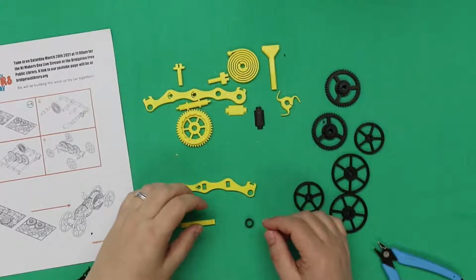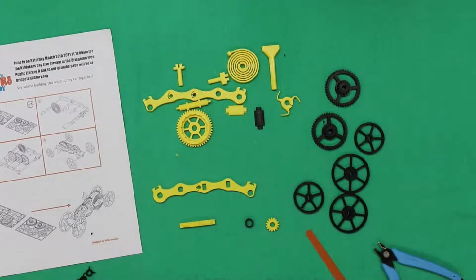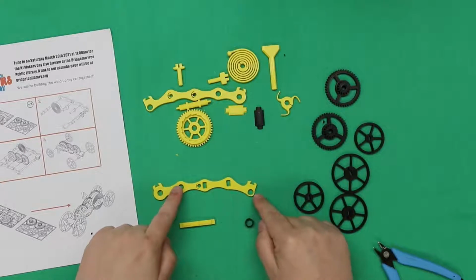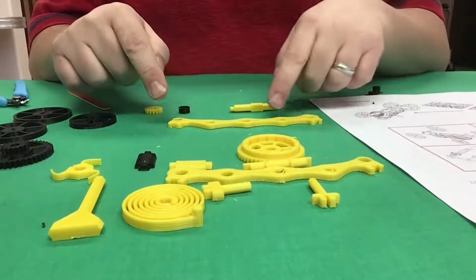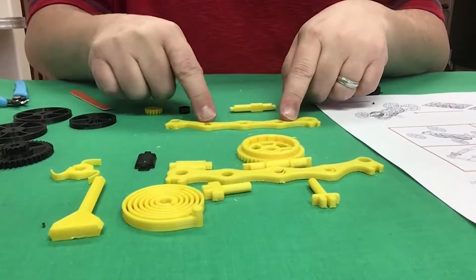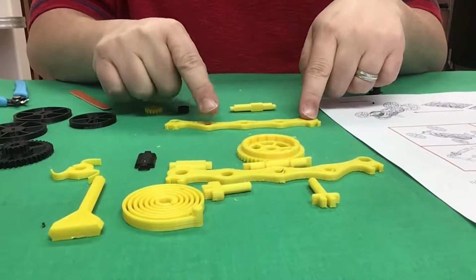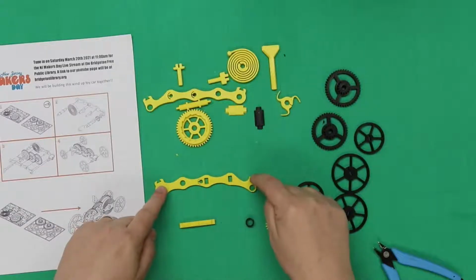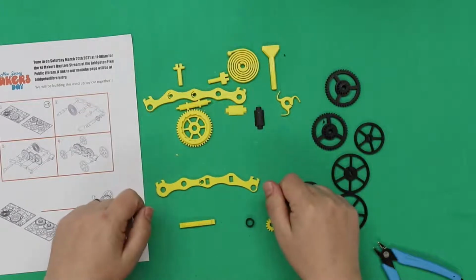Okay, so now we are ready for assembly, and the first thing we're going to do is take this first long piece that you can see if you look in your instruction sheet. We're looking for the one that has the two square holes in them. One here and one here, two squares. So that's what we want. And we want the open ends on each end to be facing away from us.